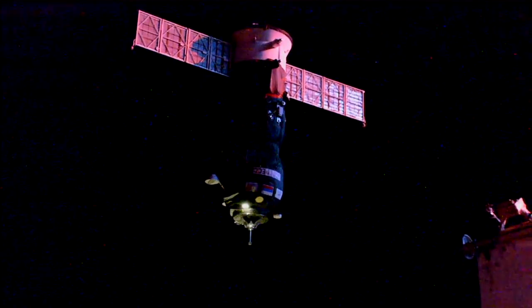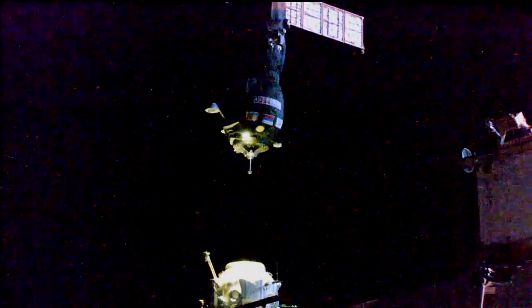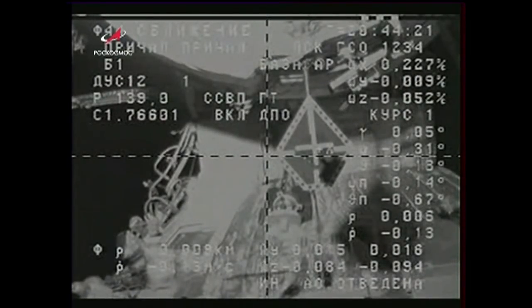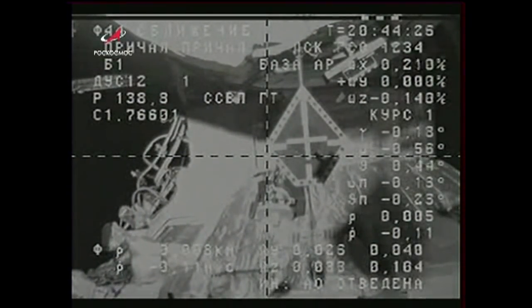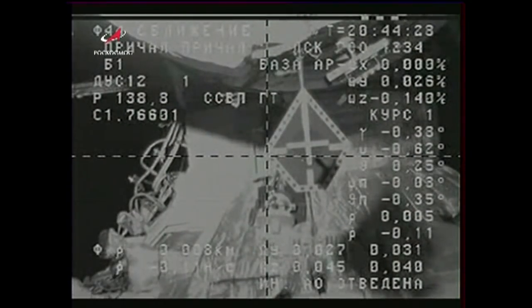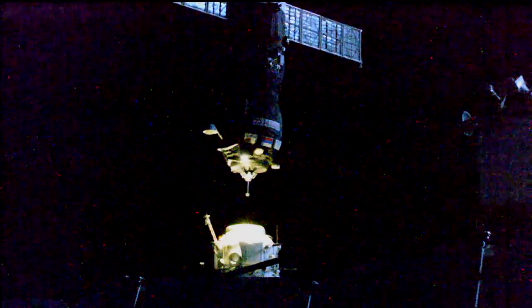The cross lines are off, not misaligned, not aligned. Are we going to switch to manual control, Moscow? Stand by. We don't have a go yet. Okay, we are standing by. So roll is around 5 degrees. The misalignment on the right is around 2 squares.